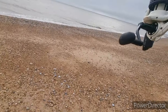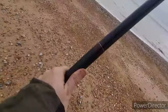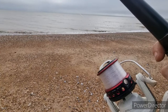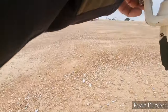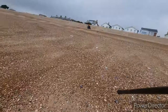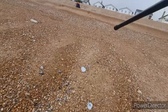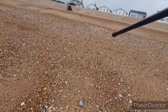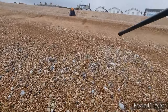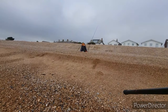And there we are. One fixed ball rod. Yeah, that's that then. Well, I better leave you to it. I'm going to sit in my bivvy and get out of this wind. If you're really copping the wind, I'm sorry. Well, hopefully I'll bring you back to a fish.